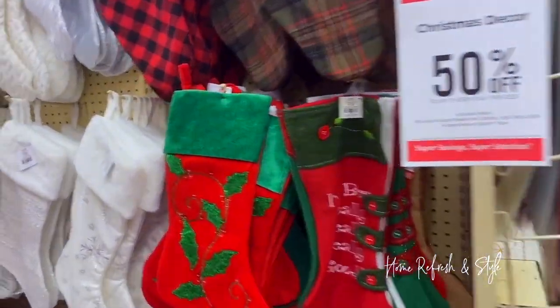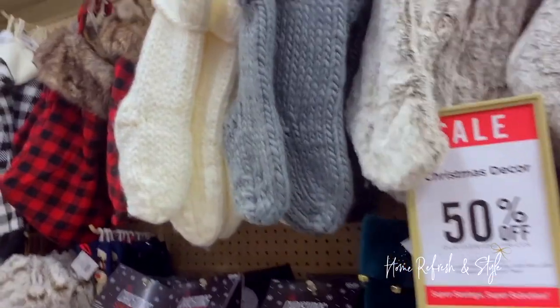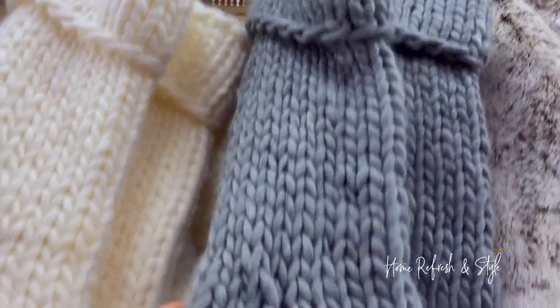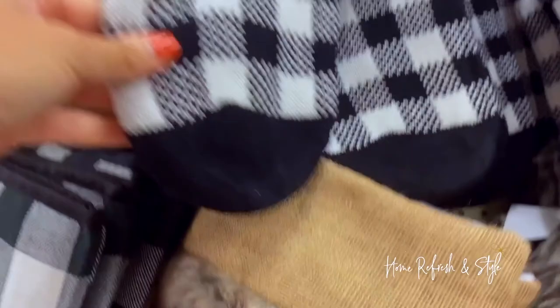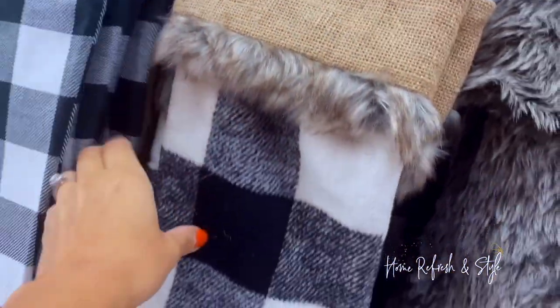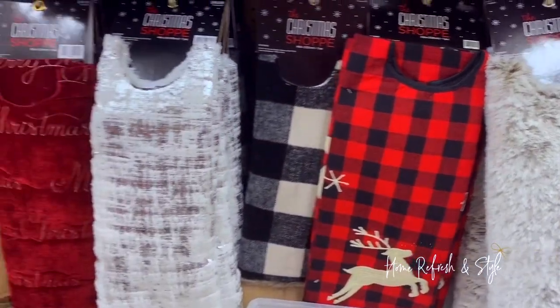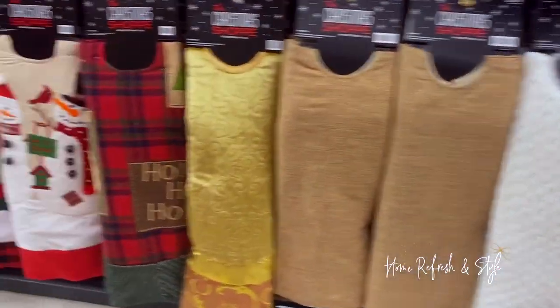So let me tell you guys, you got to get sock sweater feeling stockings like these, okay? I have them at home. I'm going to have to find them. Now that I think about it, I don't know where they are, but I love these fuzzy, furry ones, the sock ones, like this black and white one feels like an actual sock. This one's got the fuzz. I just love the different ones. We've got skirts. Oh, I do need a new tree skirt this year. That was on my list.